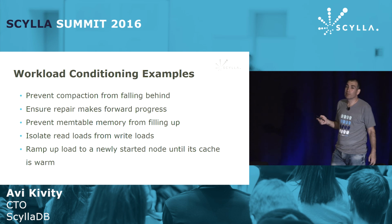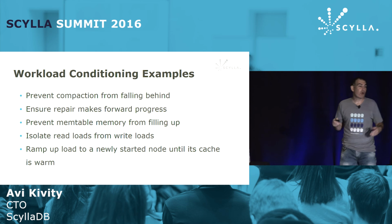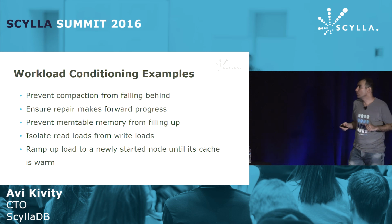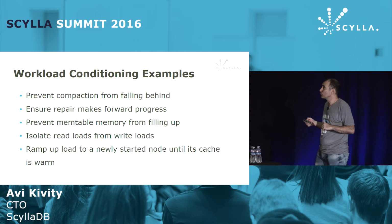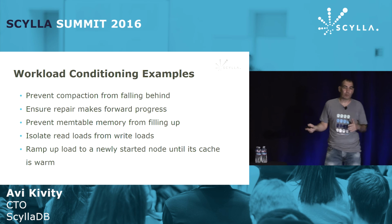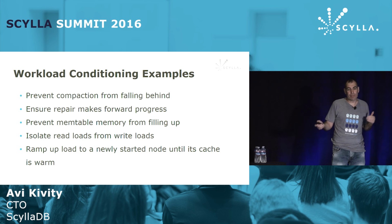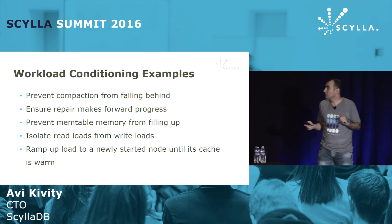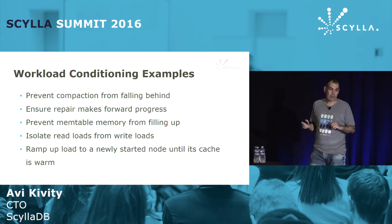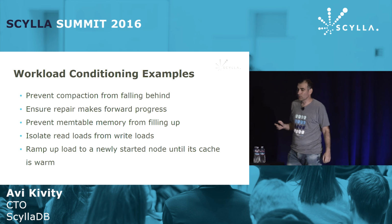We also ensure that repair makes forward progress. So you're adding a new node, or maybe you're doing a cross-DC repair. The IO scheduler allows it to ensure that the repair process gets enough bandwidth to read in the data from both sides, compare them, and send the right amount of data. And instead of being overwhelmed by reads and writes, or perhaps vice versa, perhaps repair might use too much bandwidth and cause your regular read and write load to fall behind.